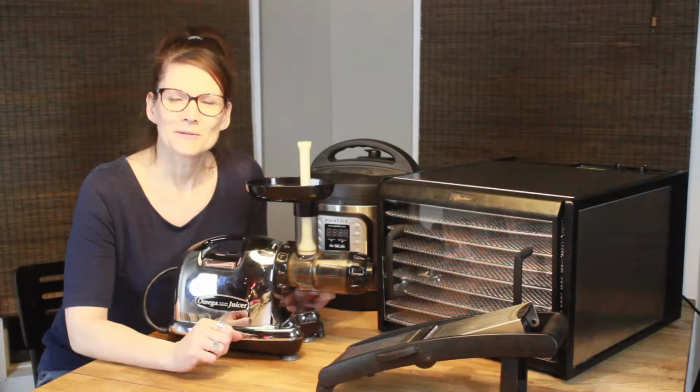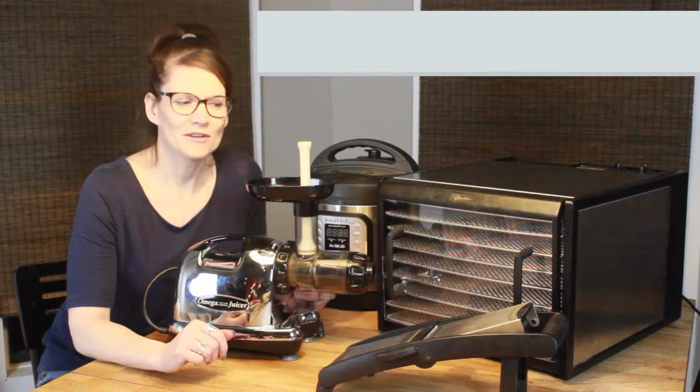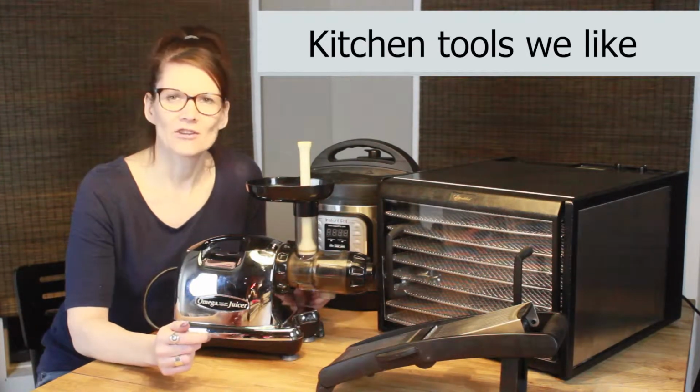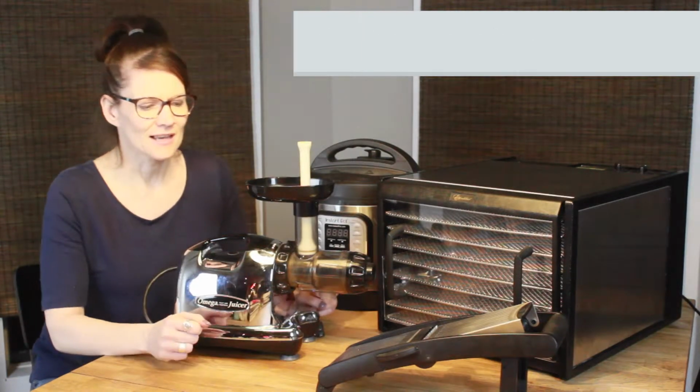So we've been doing some spring cleaning and I talked a little bit about the different cookbooks we were using, and today I pulled out a bunch of the different tools that we use to get us through these diets.